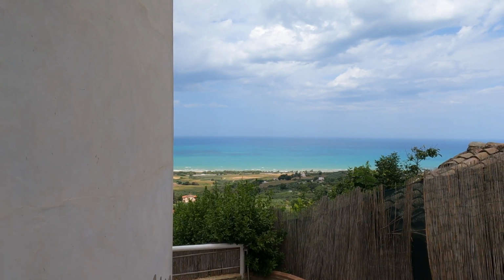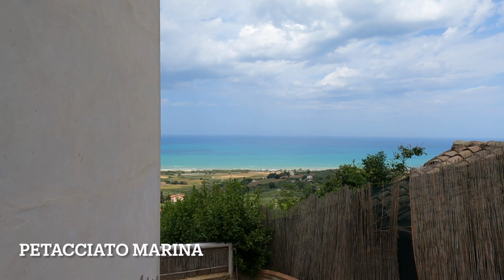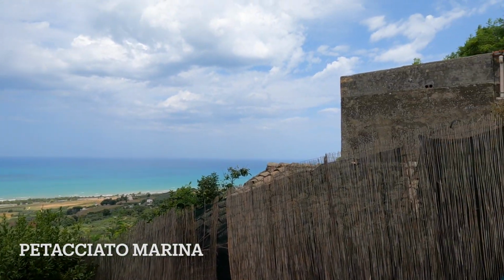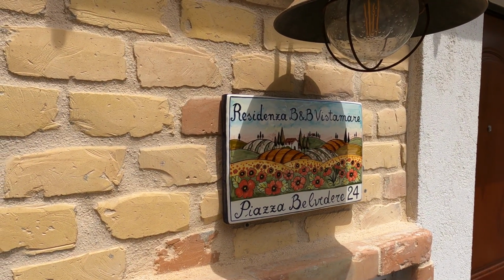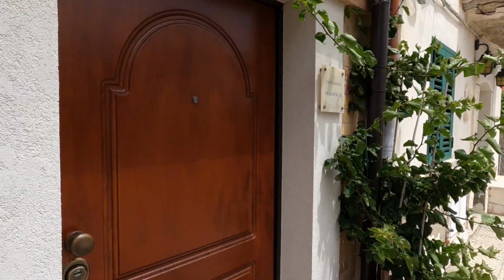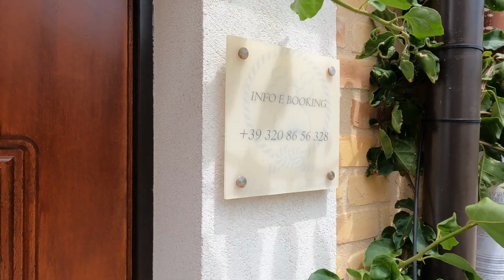And down there is what I call the Lido. I think it's actually called the Port of Punta Checo. I'll check on that. So that's the house to buy. We even got a B&B here. Nice place. That's a telephone number. If you fancy staying here, info e-booking.